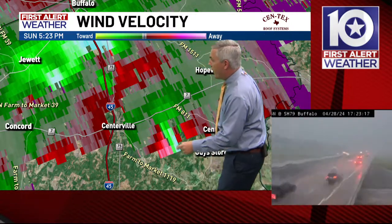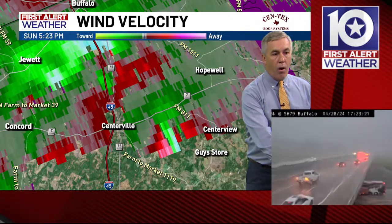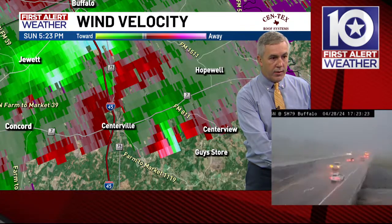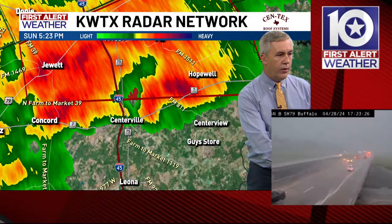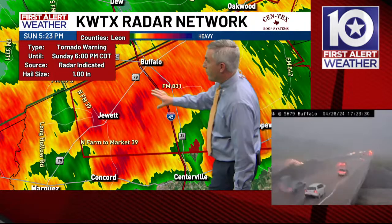Very quick spin up here, and then look at I-45 there in the Buffalo area. Look how traffic is nearly not moving at all. So let me go back to, that's looking a little north, but they're right in this area where this core is really moving through.